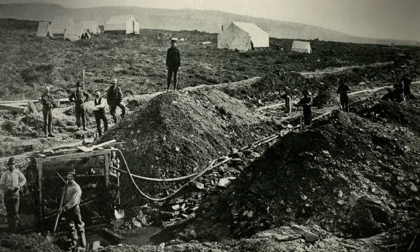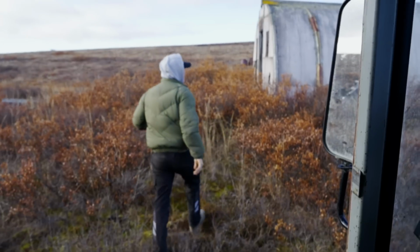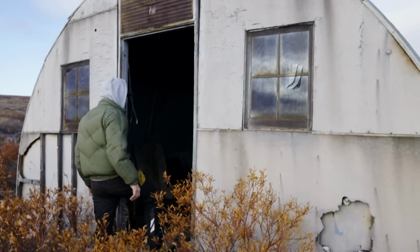If they came all the way out here, I mean, they're risking their lives, and if they were willing to do that, there had to have been good gold. Just the fact that this building's here, this is a good sign. Just check it out. Whoa.